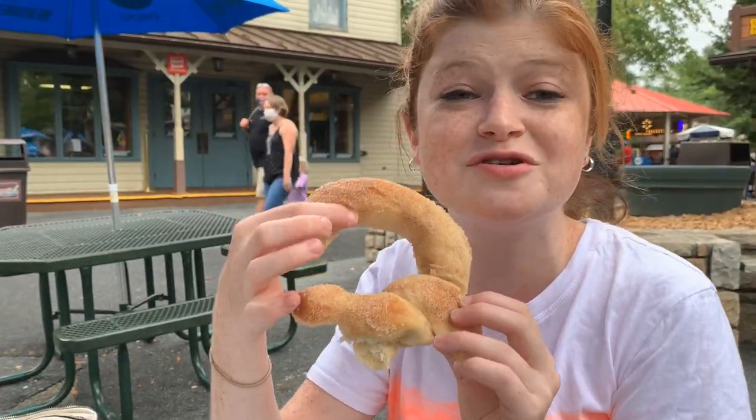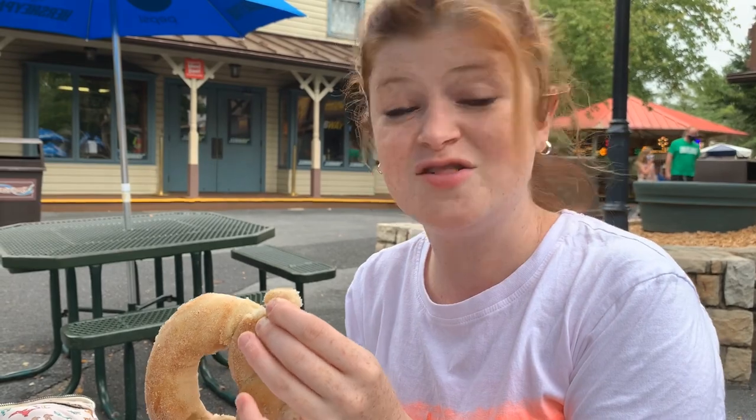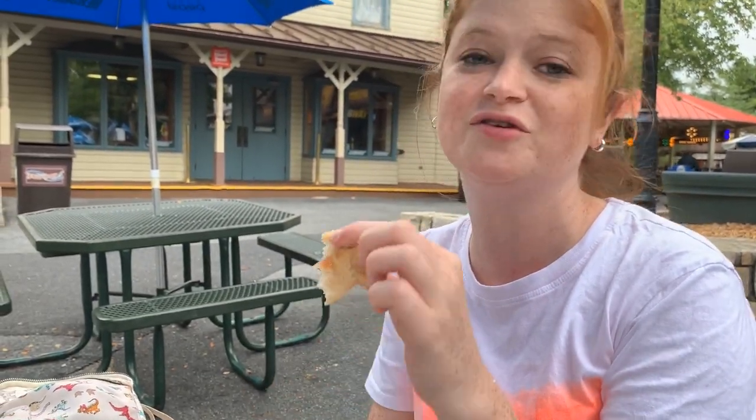This is a cinnamon sugar hand-rolled pretzel, or what's left of it, from a place called Fruit Shack at Pioneer Pete's. These have smoothies and chocolate chip pretzels, but you're not gonna see that because I already ate it. And yeah, they're really, really good and soft and doughy and everything that's good in this world.